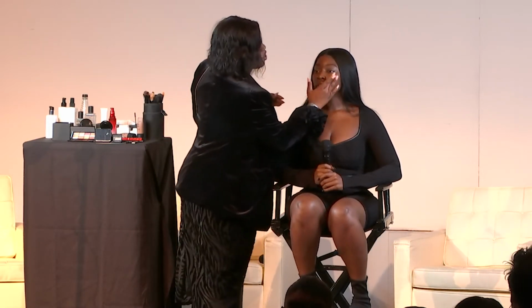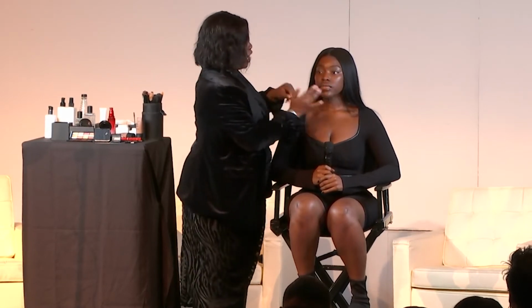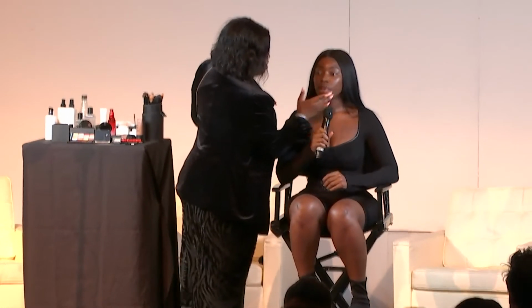So turn this away from me. And I use it every single day. So as you can see, this is just going into the skin absolutely beautifully. It feels great as well.